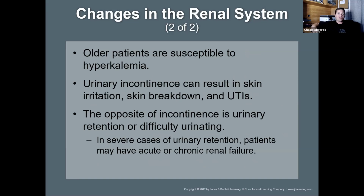All right, older patients are more susceptible to hyperkalemia. We talked about what that can cause. It causes releases of myoglobin, things like that in the body, which can poison the heart, right? And that hyperkalemia can turn into rhabdomyolysis. We've talked about skin breakdowns because of incontinence a little while ago.